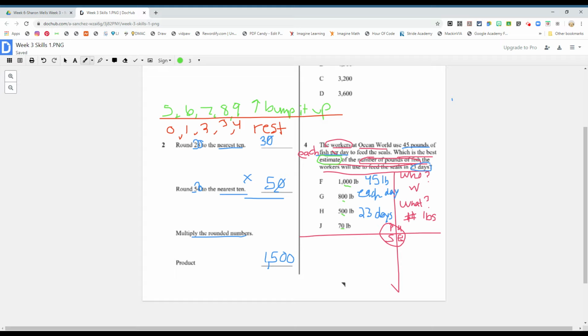And boys and girls, what place value do you think we're going to round to? 45 and then 23. Maybe you said tens, good job. So we underline the 4, that's the victim, we circle the 5. The 5 is the bully doing the pushing. And then the victim is the 2, we circle the 3. The 3 is the bully, the 3 is doing the pushing. So 5 and up, boys and girls, what do we say? Bump it up. So the 4 becomes a 5. So that's 50 pounds each day.